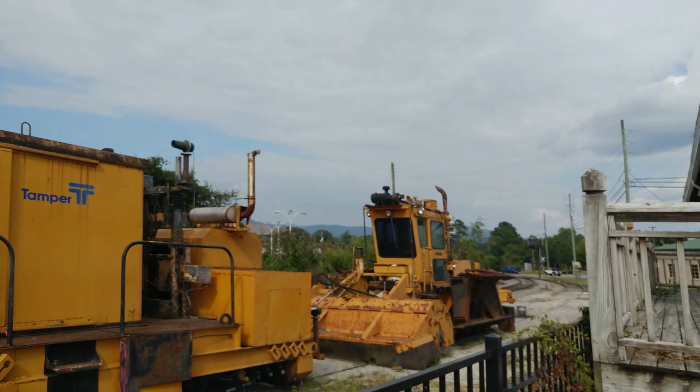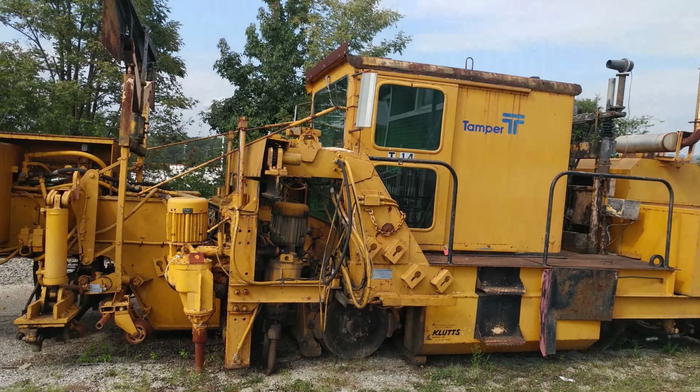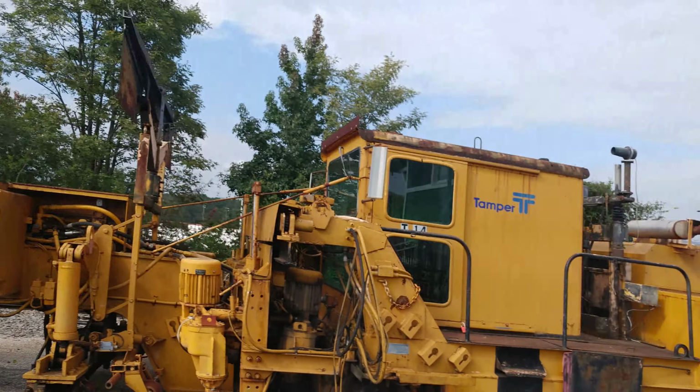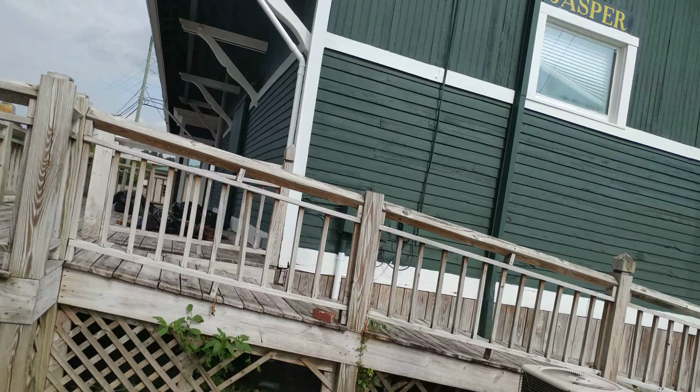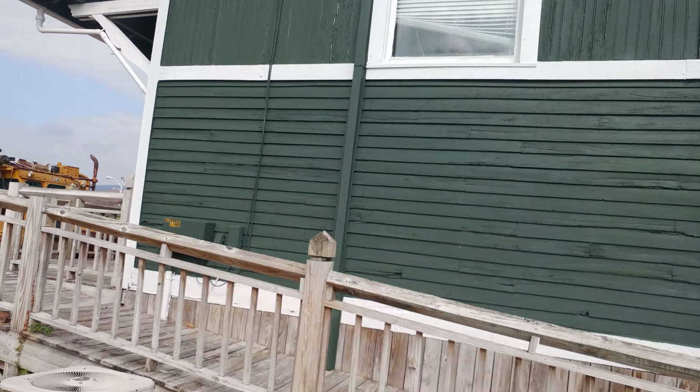And guys, welcome to Jasper, Georgia. And this is Jasper, Georgia's railroad depot here. As you can see, the railroad line that runs through here has some track work equipment being stored. So I'm going to do a quick walk around to show the depot. It's not open to the public, I'd imagine, since the railroad still uses it.